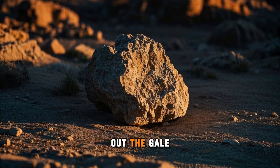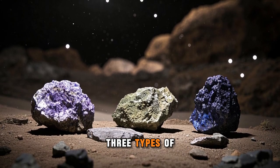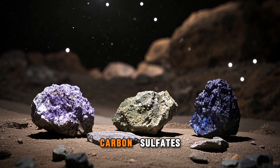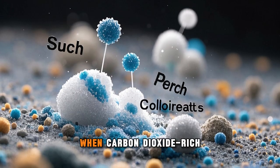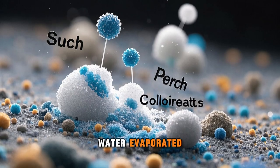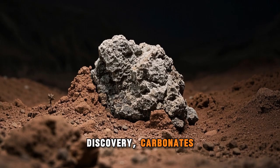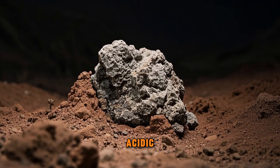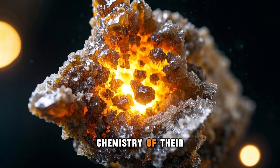Well, it turns out the Gale Crater rocks hold the answer. So far, Curiosity has found 3 types of minerals that form in the presence of carbon: sulfates, perchlorates, and carbonates. Sulfates were created when carbon dioxide-rich water evaporated. Perchlorates formed in water that was salty, and the newest discovery, carbonates, formed in water that was slightly acidic, salty, and carbon dioxide-rich. Scientists know that because of the chemistry of their formation.